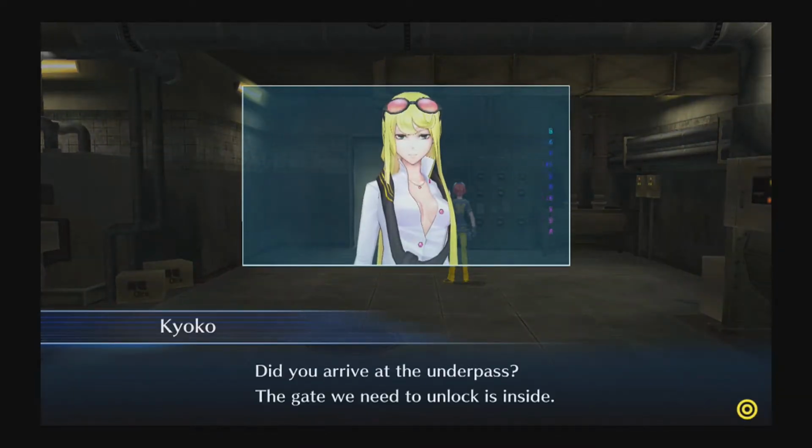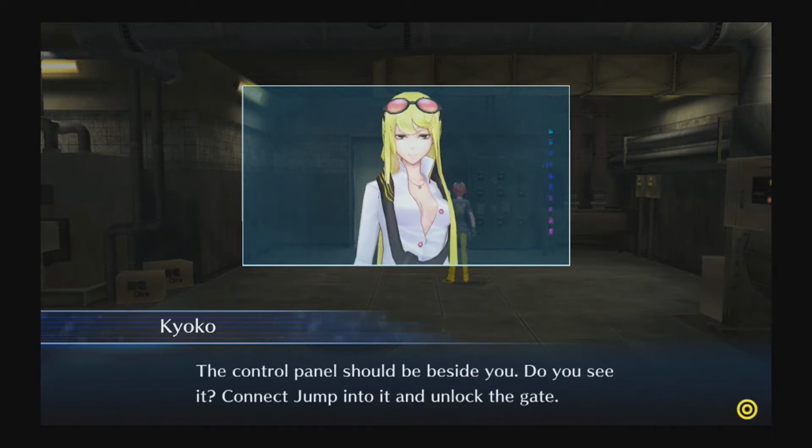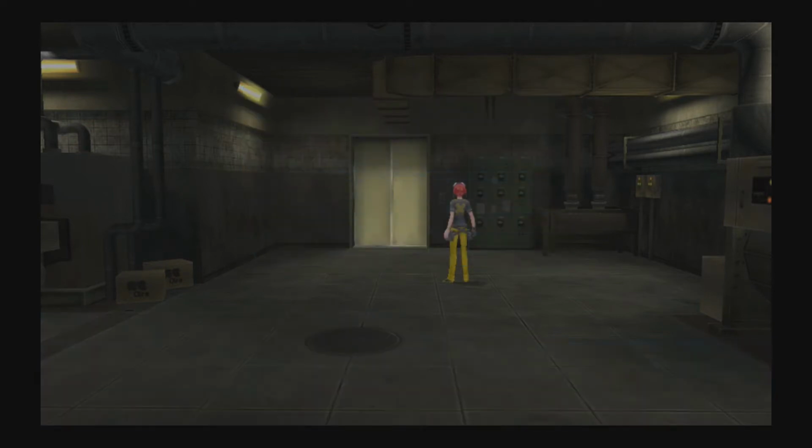Did you arrive at the underpass? The gate we need to unlock is inside. The control panel should be beside you. Do you see it? Connect jump into it and unlock the gate. Okay.